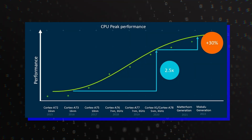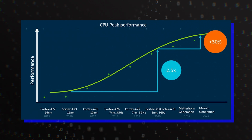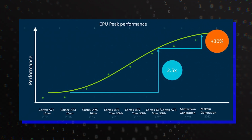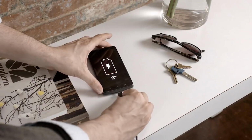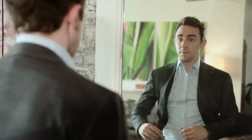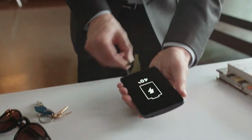The Plus version of the chip delivers a 10% increase in clock speed of the graphic and central processor units, along with a 30% decrease in power consumption for both. In addition, the X30 Pro will offer Motorola's fastest charging speeds yet, 125 watts wired and 50 watts wireless.